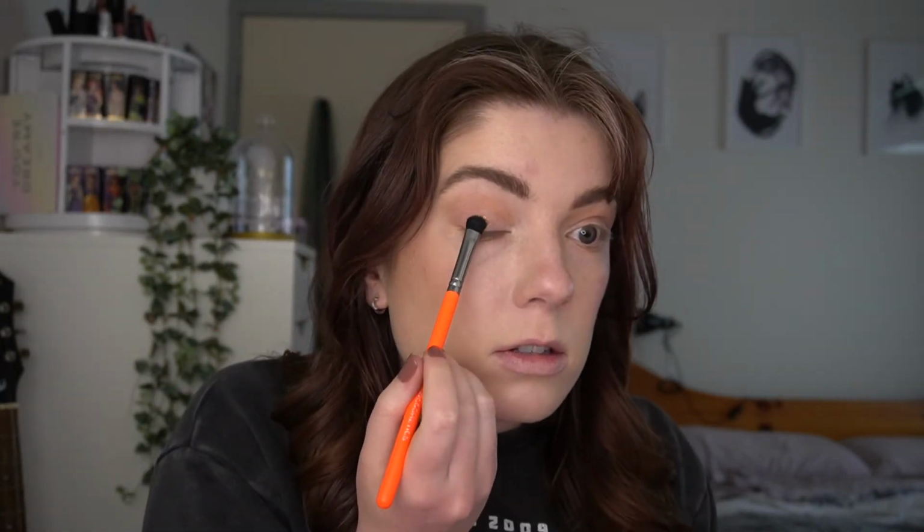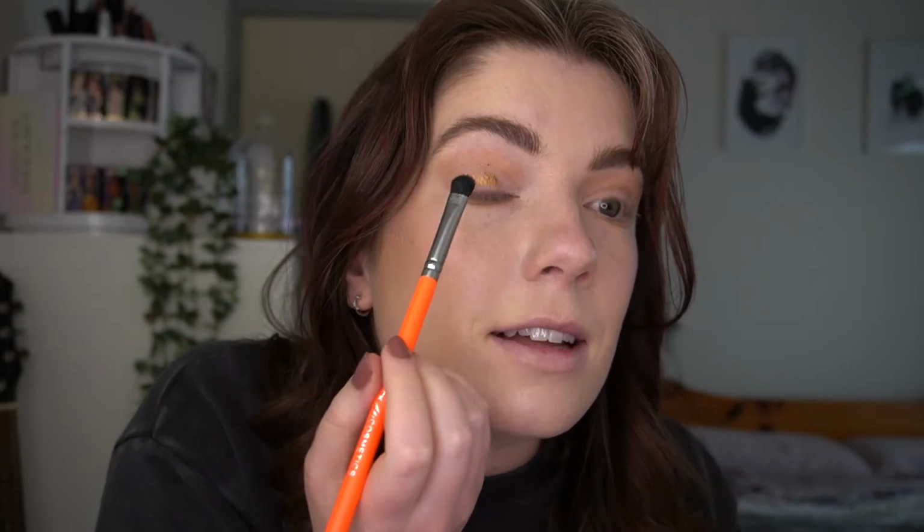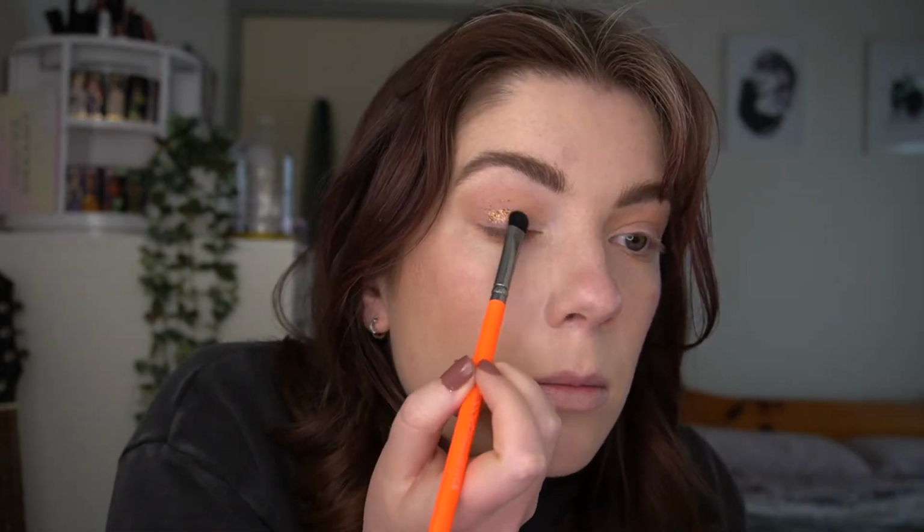So what I'm going to do is tap some out from my little shaker thing into the lid. Oh, that was a lot more than I meant. Whoops. And I'm going to wet my brush. I'm going to pick this up on my brush from the lid, and then I'm going to do that. Look at that. Isn't that stunning? So I'm going to pop this all over my lid.